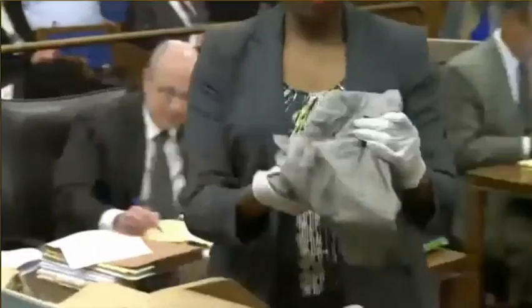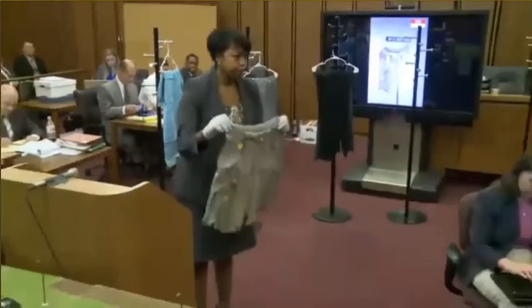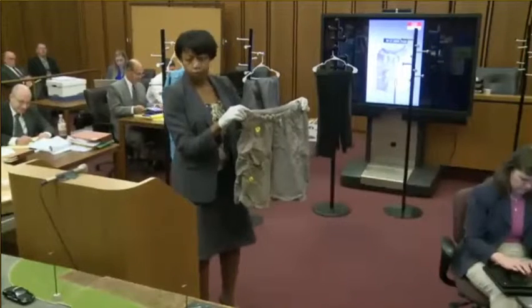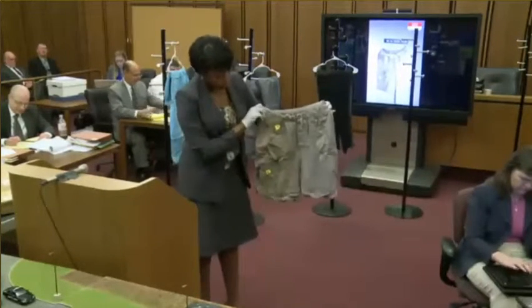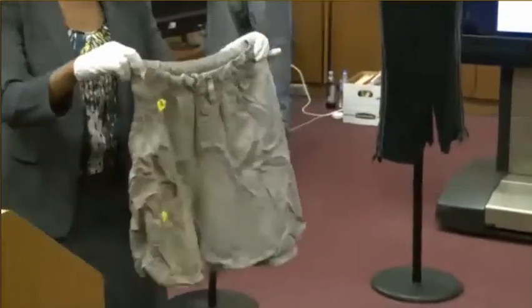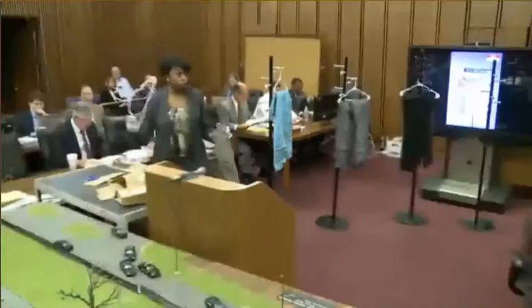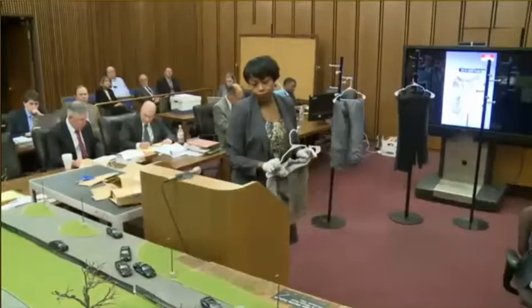Showing you the contents of what you have marked as item number 20. Do you recognize these? Yes, item 20 is the pair of gray shorts received with the body of Malissa Williams. Okay. And there's also yellow tags on this, correct? Yes. And what is that brownish red substance that we see on these shorts? Apparent blood. And you say apparent again because you don't test the blood, correct? Right, there was no chemical testing performed on the stains.